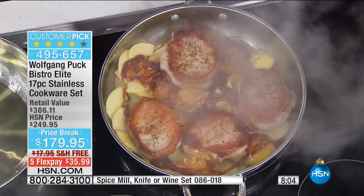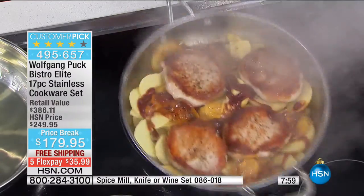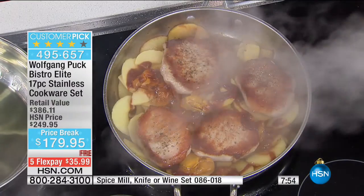I know. Look at it. All in one pan. All in one pan. You're right. So the cleanup is easier. And now, Marianne, you can put it in the oven and we bake it. And all the flavors get to marinate together. Exactly. I'm going to put a little fresh ginger in here.